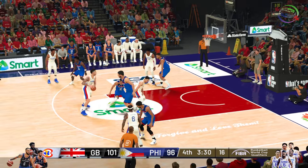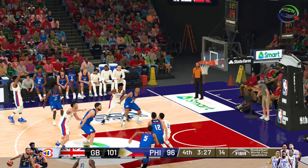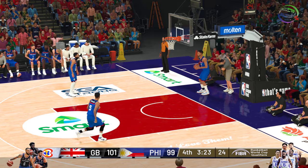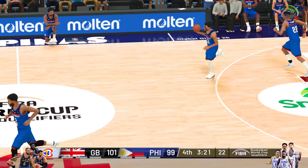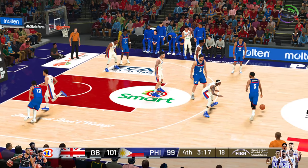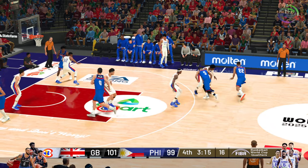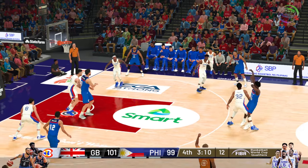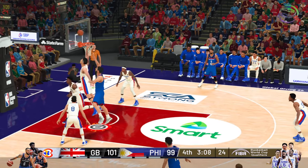Can't be denied. Here's B. Sends it home from three-point land. Yeah, that's a great shot. Third three of the game for him, first in this half. Pass to Ananobi from the arc. The shot, no good.